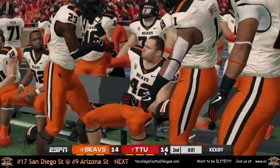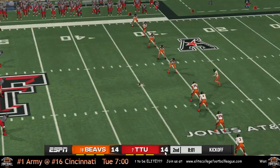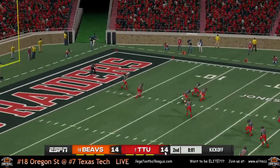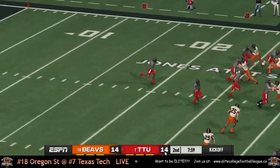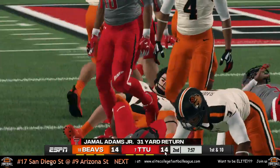So that's a 6-play, 57-yard drive, and they come away with a touchdown. Brad, I thought that was a textbook drive. I thought they did a really good job of showing balance, mixing the play calling with the run and the pass, just an overall well-executed touchdown drive. 14 apiece, and he's tackled at the 34-yard line.